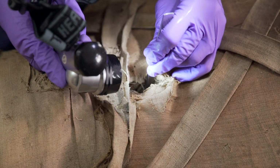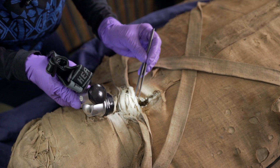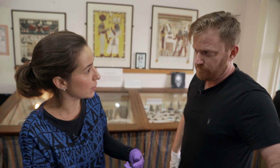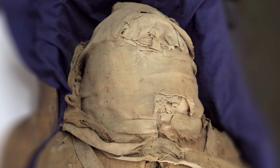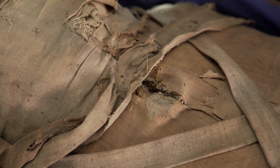I'm just going to check this hole. So that's your worry, that something's gone in there. Yeah, exactly. And we know from the scans that there are still human tissues. When she was preserved, her internal organs were removed and placed in a bag between her legs. And we also know that her brain was left in her skull, which is very unusual for mummification. And there's a small bit of brain tissue still left in there. And these things are vulnerable. But it doesn't look like much is going on in here.